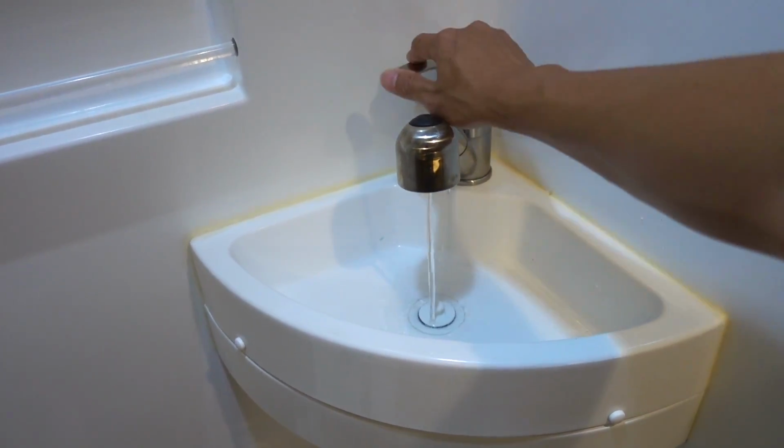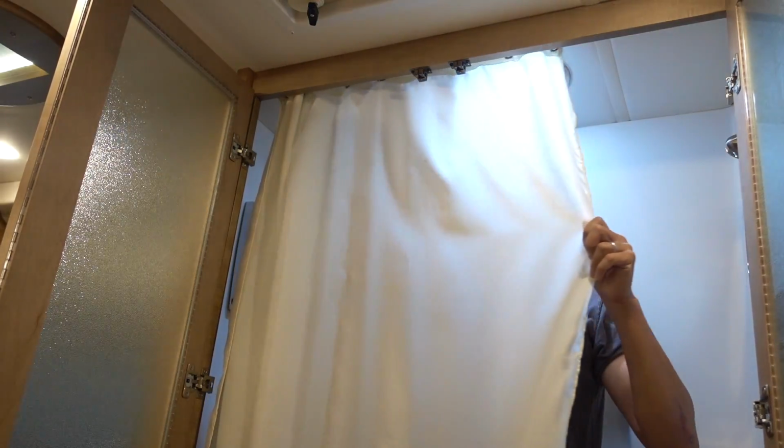I'm going to bring you in just to give you a feeling of how everything feels inside the bathroom. I'm going to turn the light on for you. And yes, we do have lights. As you can see, it's pretty roomy. This is where the door gives a little bit more space. And we got the shower curtain here.